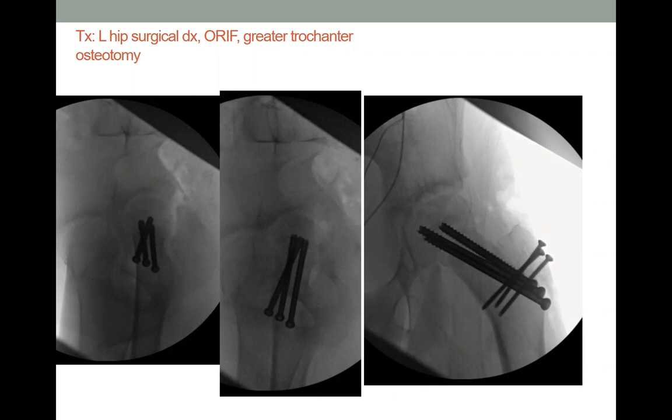So we did a modified Dunn approach to the hip. I did a surgical hip dislocation. And it appeared that all the posterior retinacular vessels had been sheared off and there was no punctate bleeding on the head. So we ended up fixing it into a little bit of valgus, just prophylactically to prepare for possible AVN.